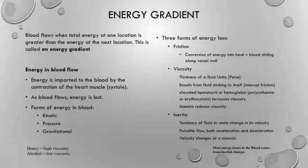All right, we can lose energy through three forms. Friction, and we already said that the blood cells rubbing along the side of the walls get slowed down because of friction. So we know that there's friction that exists. Viscosity will cause us to lose energy.